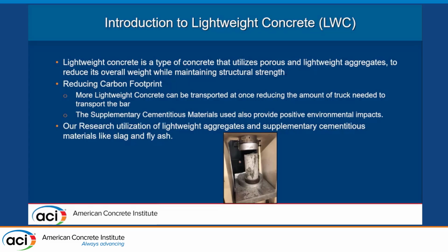So lightweight concrete uses lightweight porous material and lightweight aggregates. As the name suggests, it's lighter in material, so that makes it very easy to transport, so it will have less carbon footprint. That way, it also has a benefit on the environment.